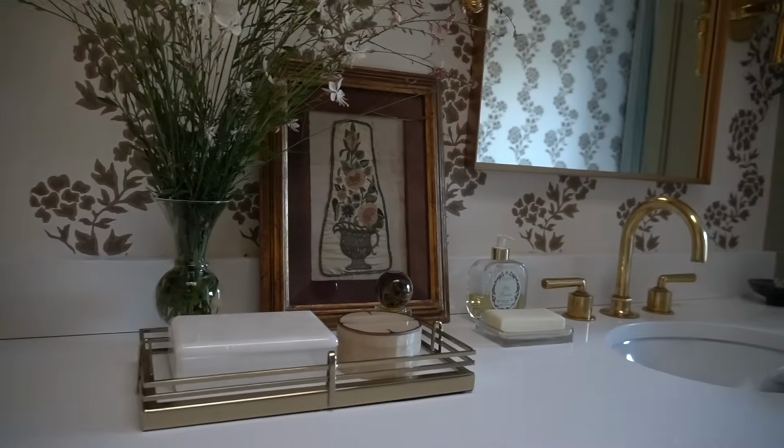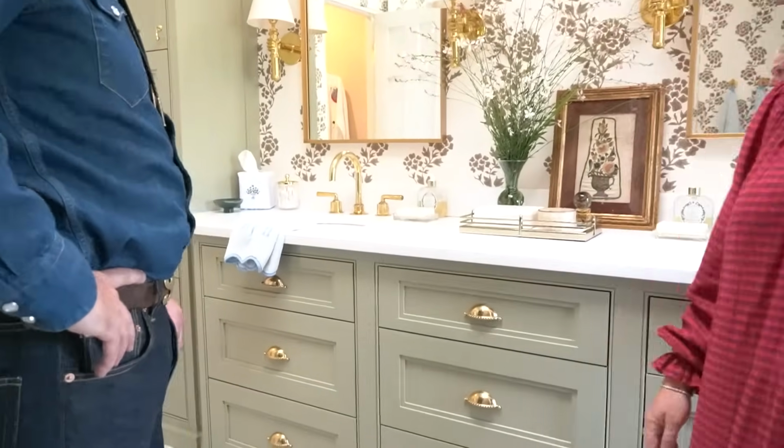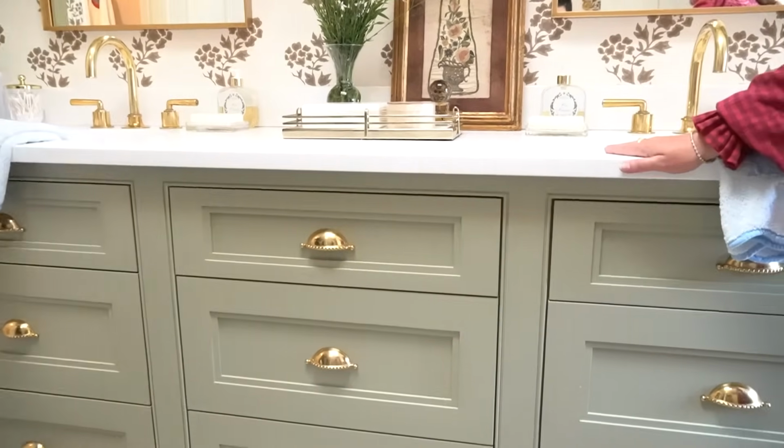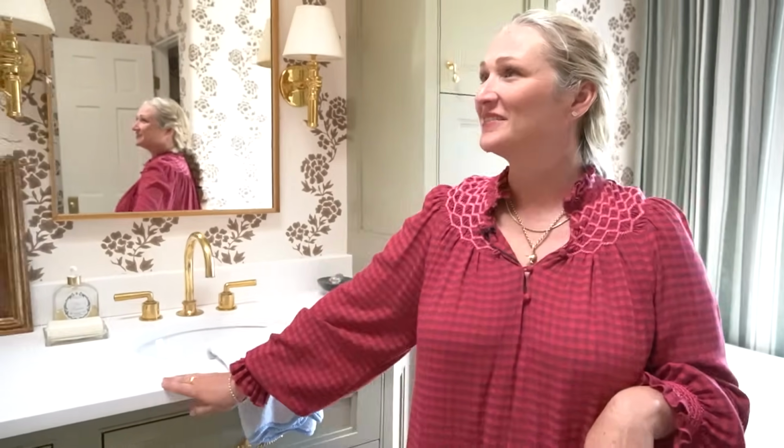The hardware is from Modern Matter. It's all sand cast brass. And then we had a remnant piece of stone that we used, and it pulled together really seamlessly. Matt remodeled this in 4 weeks. Yeah, luckily it was just surfaces and fixtures and finishes, and we didn't really have to move anything around or do any real construction. Yeah, it was easy.